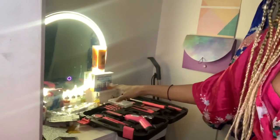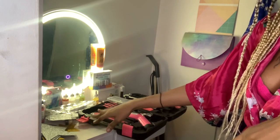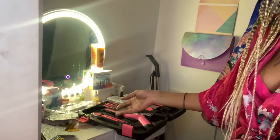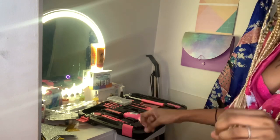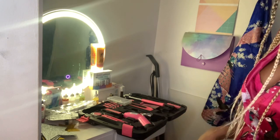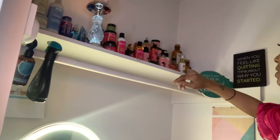Down here, it's a little junky because I got my tools set and stuff. But this is going to be my little, clearly a vanity, where I actually sit and do my skin care routines and stuff like that. Up here, I don't know if you guys can see that. Hold on, I'm gonna show y'all better when I'm actually done. But up here is going to be all my hair care stuff. I already have some of it already.